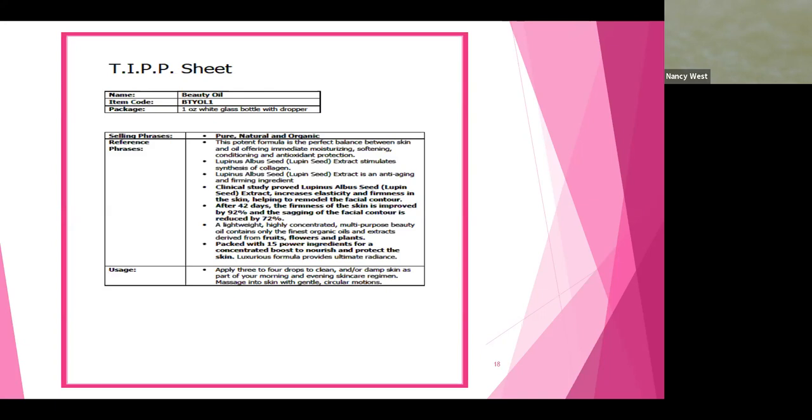So this is also going to be good for any dry patches and dry areas on the body. People who have eczema or psoriasis, this is going to be great for them. This is a wonderful product. I am in love with it. You might be able to tell that. And I do recommend it highly for your clients out there.